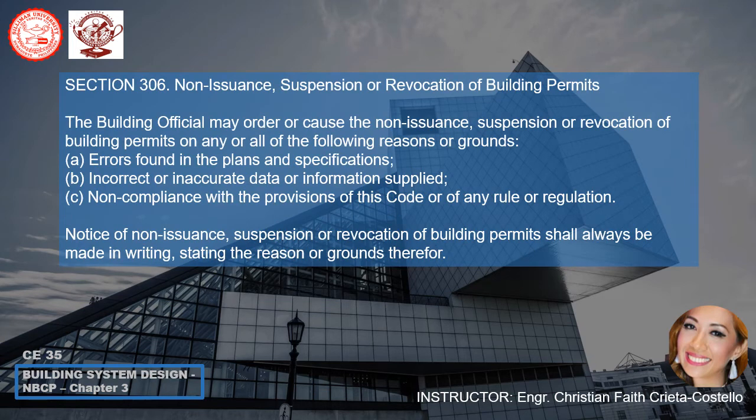Section 306, non-issuance, suspension or revocation of building permits. The building official may order or cause the non-issuance, suspension, or revocation of building permits on any or all of the following reasons or grounds. First is errors found in the plans and specifications. Second is incorrect or inaccurate data or information supplied. And the third, non-compliance with the provisions of this code or of any rule or regulations.